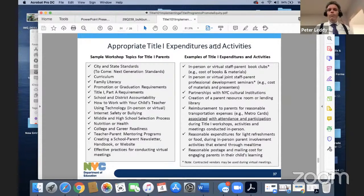Okay, so these are appropriate Title I expenditures and activities. Sample workshop topics for Title I parents: some of you may have gone to Mr. Pressey's district workshop on the next generation standards. That's an example of a workshop. Family literacy, how to work with your child's teacher using technology in person or virtual. Miss Boone has had several workshops with Miss Price over the years with that. Internet safety or bullying, we've done things like that. College and career readiness.